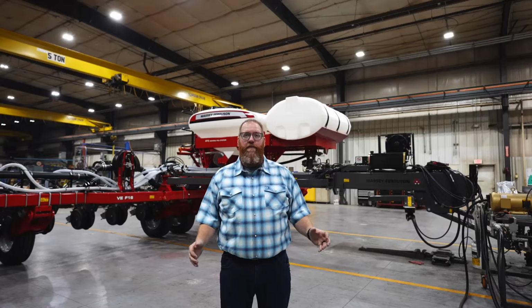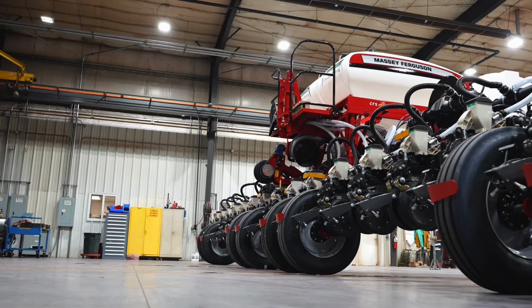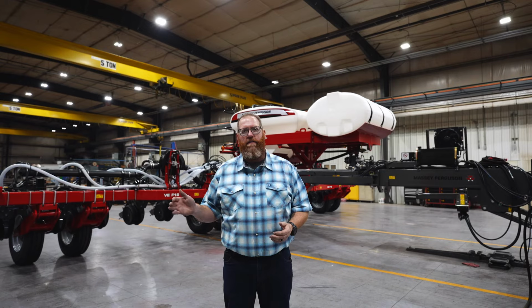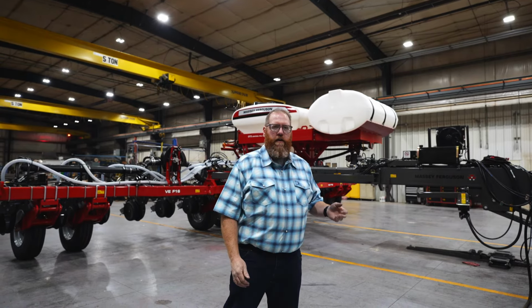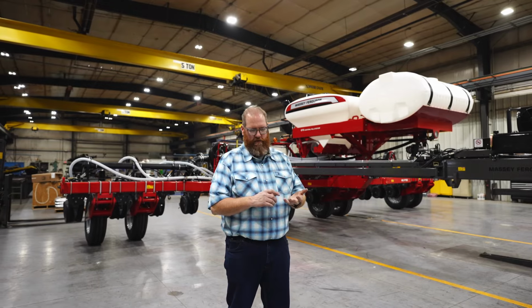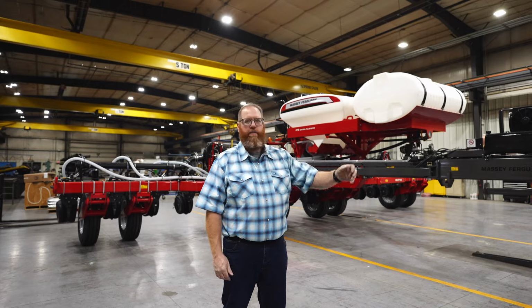All right, so after the unit comes offline on the assembly line, it comes over here to our run-in and inspection bay. So this is a combination of all the processes we just walked through over there in the assembly line, from raw steel to finished product. This is where we come and do a run-in and test of your planter. So we'll test every feature of this planter to ensure everything is functional before we ship it out the door.